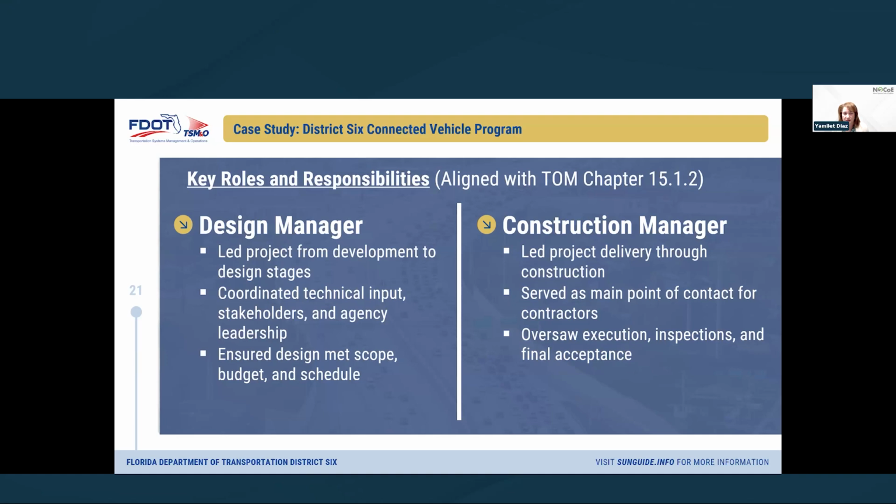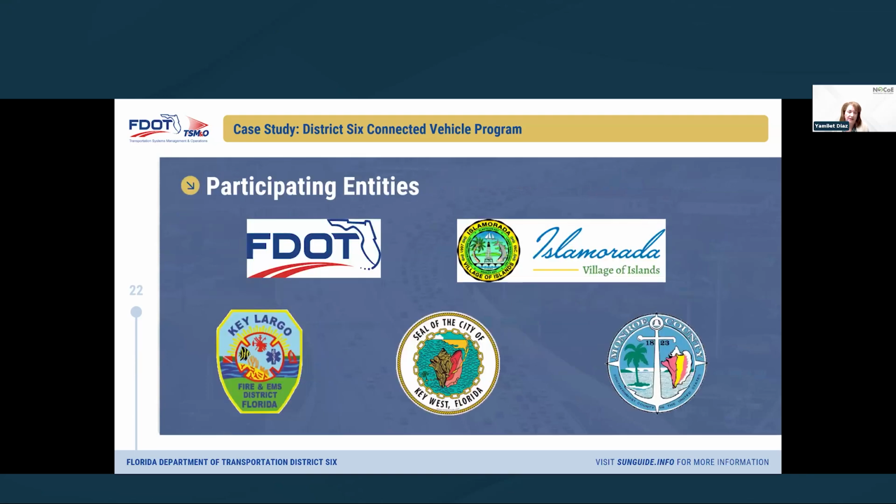They then led the implementation, the oversight of the contractor, and were responsible for delivering the project. Throughout the entire process, the TSMO office continued providing input and acted as an expert on the subject whenever the PM or the CEI needed some guidance or had any questions, especially regarding the technological aspects of the project. We found that this continuity and this collaboration with the different offices in the department is what made this project very successful to implement.